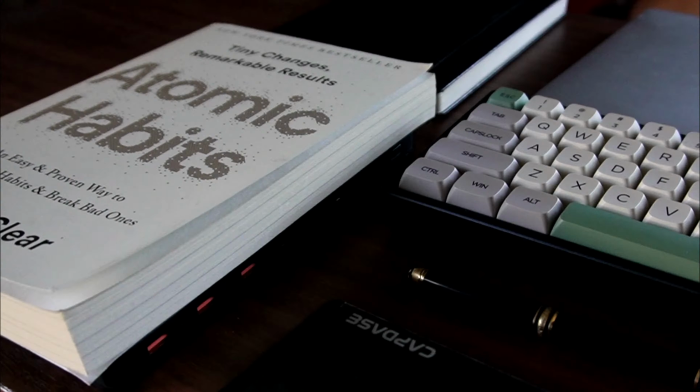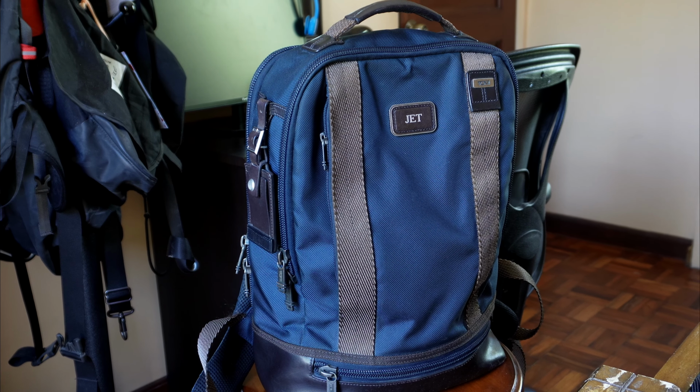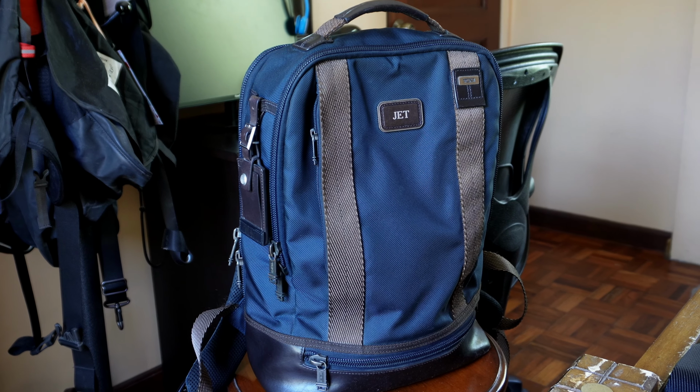Let's just get right into it. I typically choose between two daily bags for my daily use. It all depends on what I'm going to do for that day. First here, this is the Tumi Dover Alpha Bravo backpack.